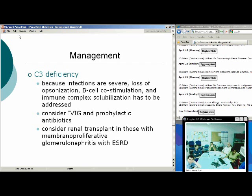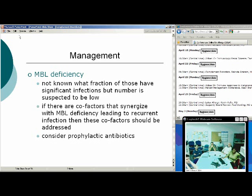Of course, if you have a C3 deficiency, how would the IVIG help? Because you don't have complement to work with the antibodies you're giving. The problem isn't an antibody deficiency. Yeah, I mean, you almost need like a liver transplant or something. Yeah, that's probably the solution.